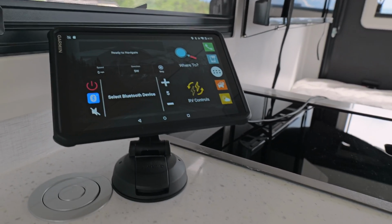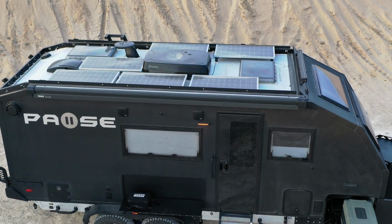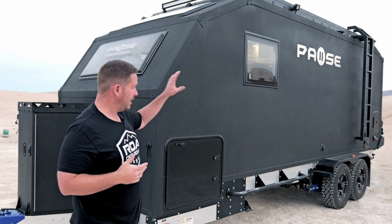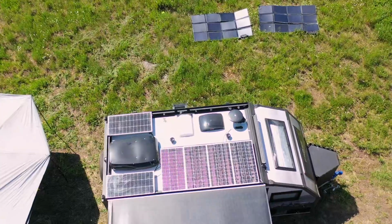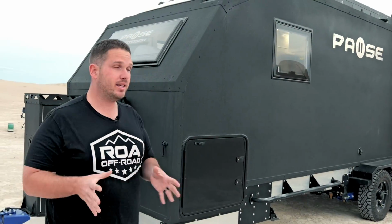But now, can you run most everything else? Yeah. The solar array on the roof right now is 600 to 700 watts. There are some new options where they're even putting more solar than that. You also have solar plugs on the outside where you can plug in a briefcase and have an additional 600. You can have 1200 to 1400 watts of solar. And what does that mean?